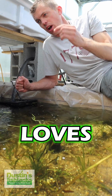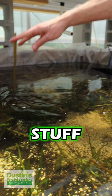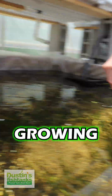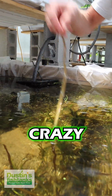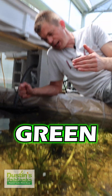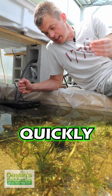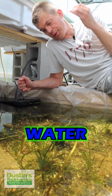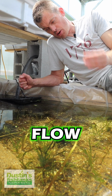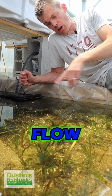Vallisneria loves, loves, loves water flow, particularly giant Val, which by the way, we sell a ton of giant Val. This stuff is growing like crazy here. So for me, I want to sell a tall green Val. So it gets longer very quickly with more water flow. Without the water flow, but with high light, it'll send off the short runners. But with the water flow, it gets a little taller.